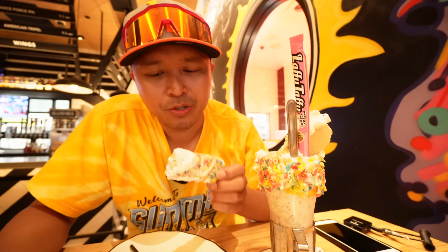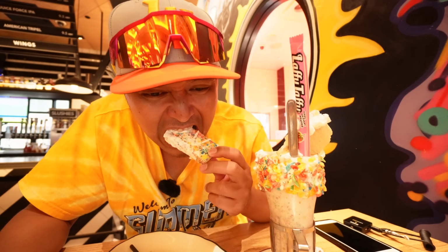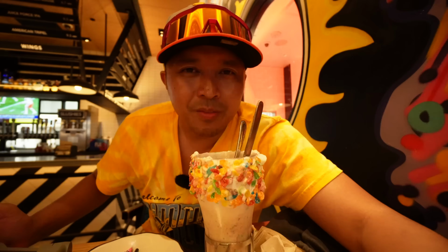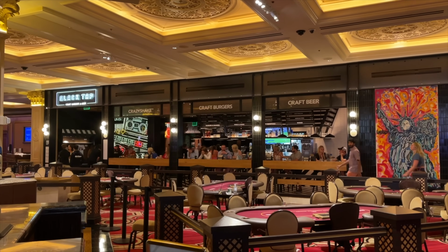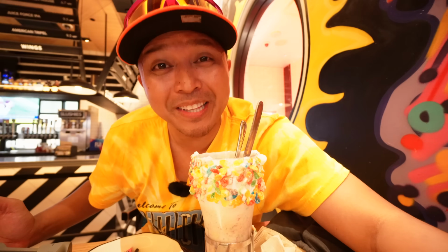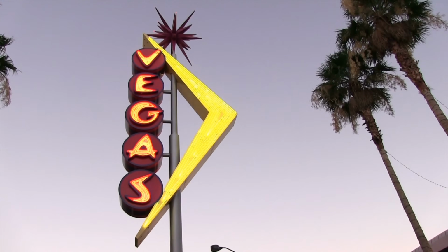That's a thumbs up. All right, let's try out the Fruity Pebbles Rice Krispie treat. They also got a Pop-Tart in here too. Strawberry Pop-Tart. That was a definite struggle finishing off this shake. But let's move on to the next way to beat the Las Vegas heat in the summer.